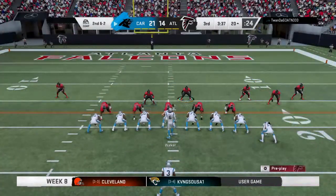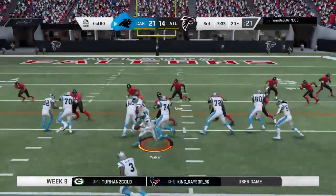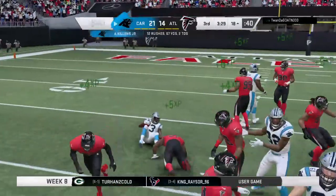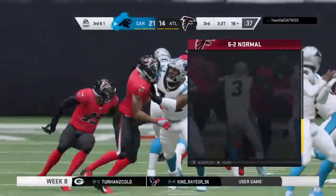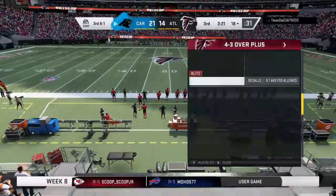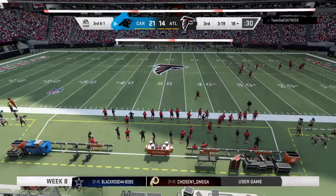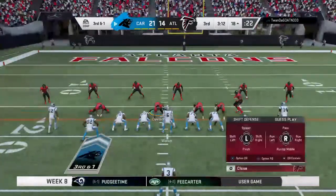Facing a 2nd and 2 after that last catch, good for 8 yards. Now a handoff here to his running back. And he'll get this down only to the 18. Only a yard on the pickup, so from a good situation on 2nd and 2, it's now 3rd and 1. Now keep in mind, if you're thinking of staying on the ground, this is a top 5 rush defense. Yeah, but I don't think you shy away totally with the run.